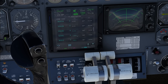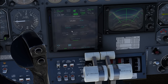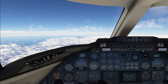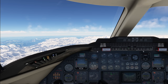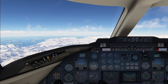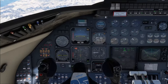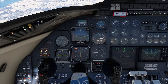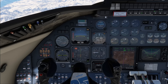Leave that. Let's see if there's any change to our VNAV profile now. Nope, round about the same. Kilo Lima Charlie 9021, turn right heading 320. Okay, that's awesome. Right 320, 9021. And you get vectors to go left afterwards. So with that, I'd say we are pretty much well prepared here. As well prepared as it gets in general aviation, of course.